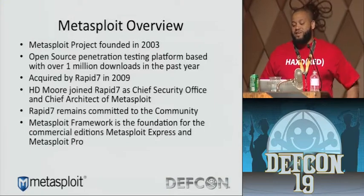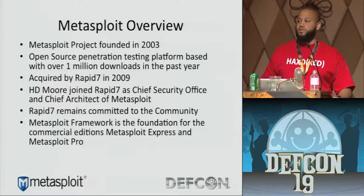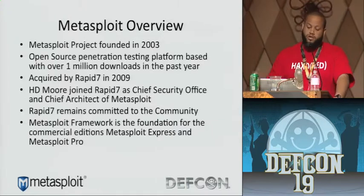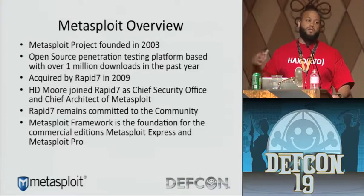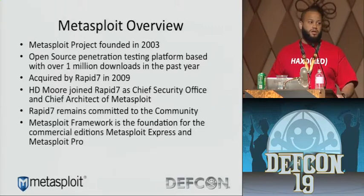But basically, the Metasploit framework is still open source, BSD license, and a lot of other commercial people use it. We use it in commercial products, and we have Metasploit Express and Metasploit Pro. But everything I'm going to talk about is going to be available in the Metasploit framework. It's my intent, and I'm kind of a giving community guy. A lot of people know me. My whole purpose of doing this is trying to help organizations out. I come from a military and government background, so I've always wanted to help people secure their systems.